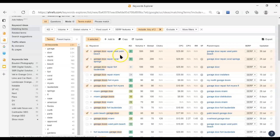So we can see here on this first line that 300 people on average every month are typing the exact phrase garage door repair West Palm Beach into Google. And with the KD score, you see in the green box there, that stands for keyword difficulty. This is a scale from 0 to 100, and a score like 0 is actually very good. You want a high score in the volume, low score in KD.